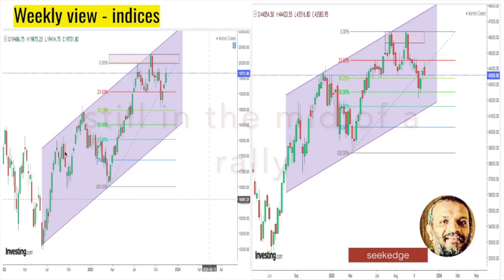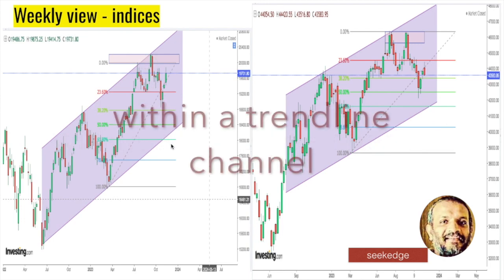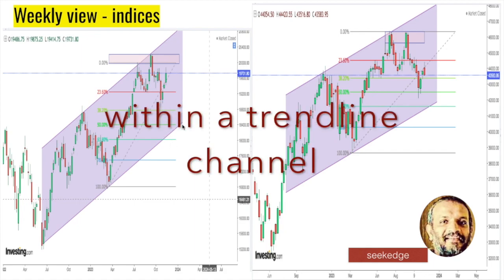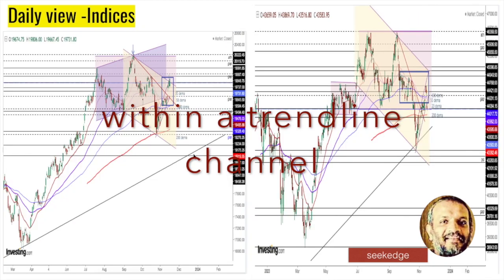This is another weekly view. We are still in a trend line. Both indices had hit the resistance and then pulled back, and now it's in the process of moving up, well within a trend line parallel channel.